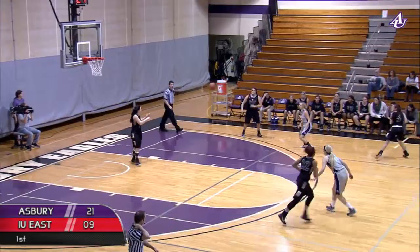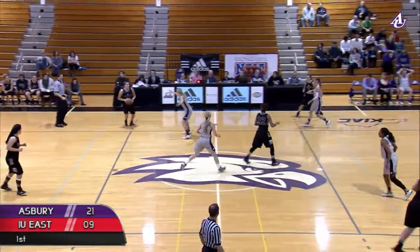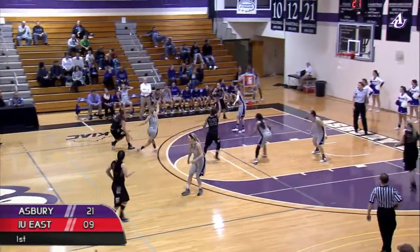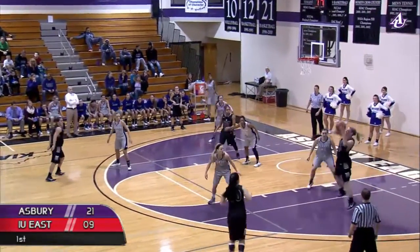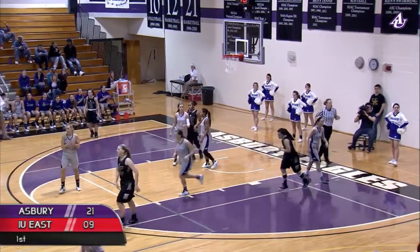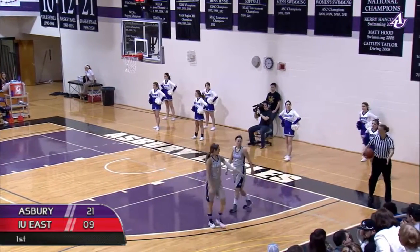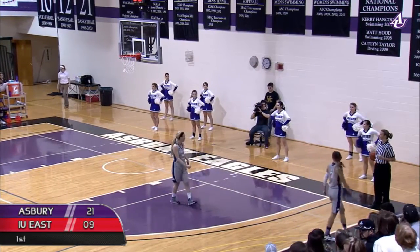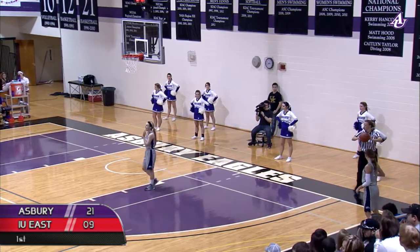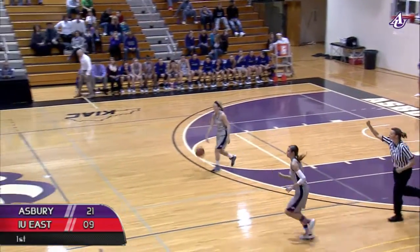Asbury's out to a quick 21-9 lead, thanks to some three-point shooting and some good defense. And the Red Wolves are going to have to do something to get back in this game. I don't know what they're going to do, but they're going to do something. Their coach is going to change something if they want to be able to catch up. Both Taylor and Warren are sophomores, so it's going to be interesting to see how they are their senior year. Another turnover for the Red Wolves, and Asbury's going to have the ball back and going to try to extend their 12-point lead.